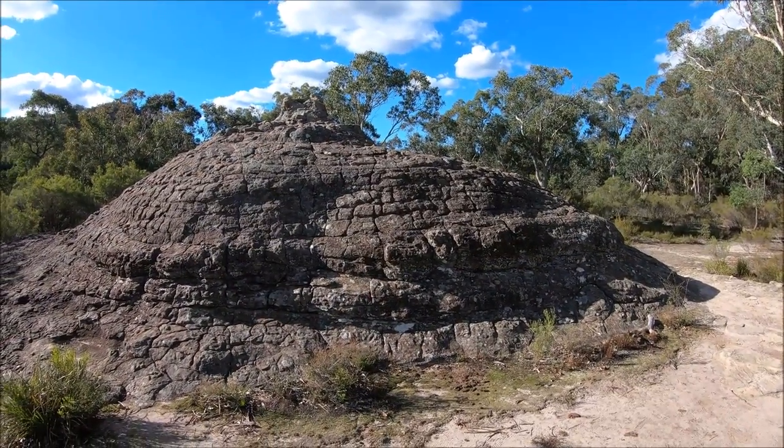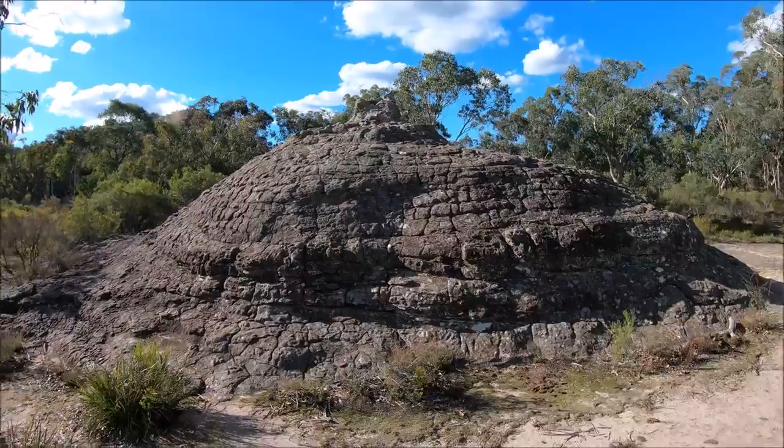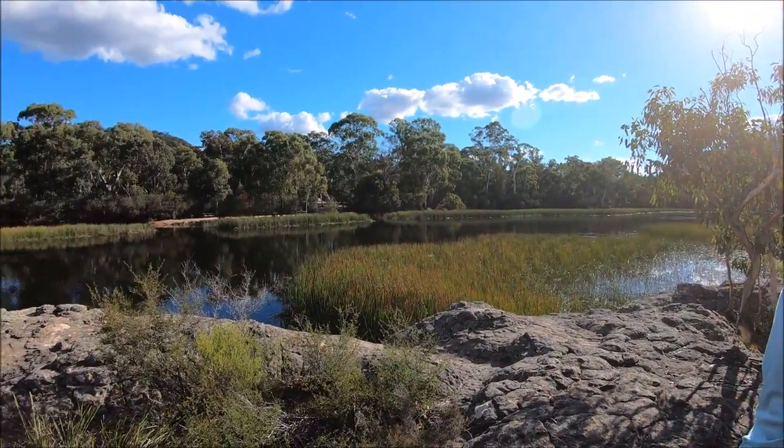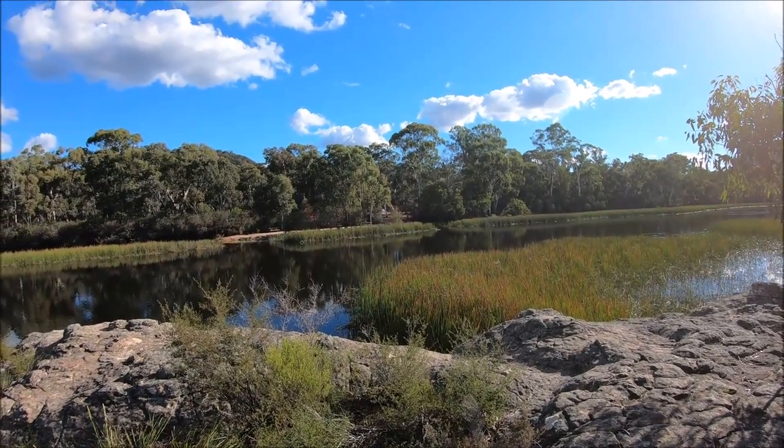This is the Beehive Pagoda, and it's just opposite the campground. It's about a 15-minute walk around, or a 2-minute swim.